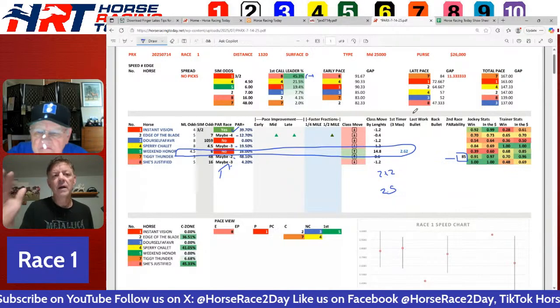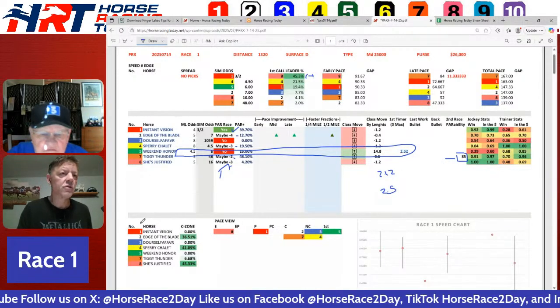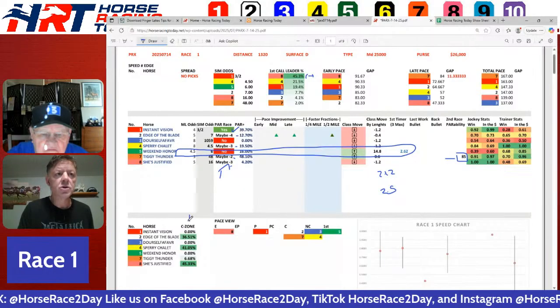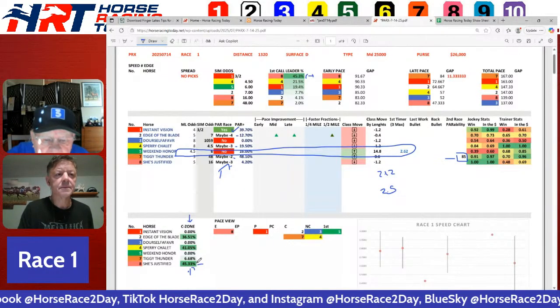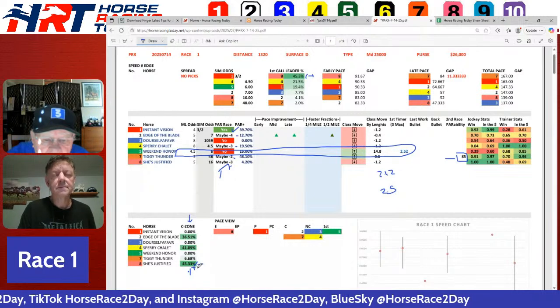Terry, a lot of first-time starters in here. I mean, a lot of horses looking for their first win, excuse me. Which one might get the best trip? Well, it appears to me like that 8 is going to be the most comfortable, followed up by the 4 and then the 2.